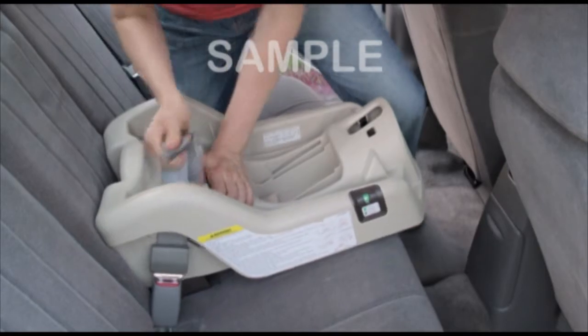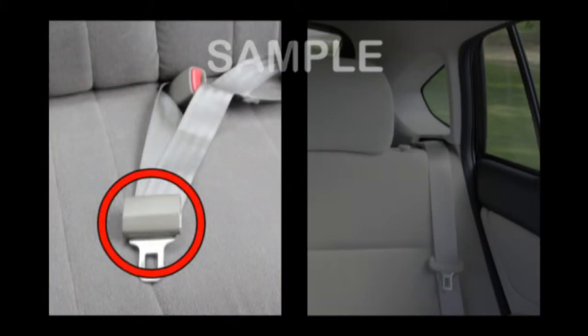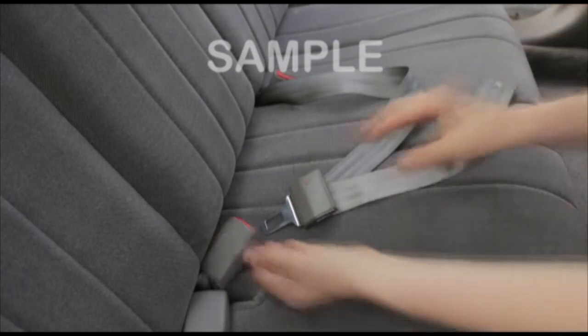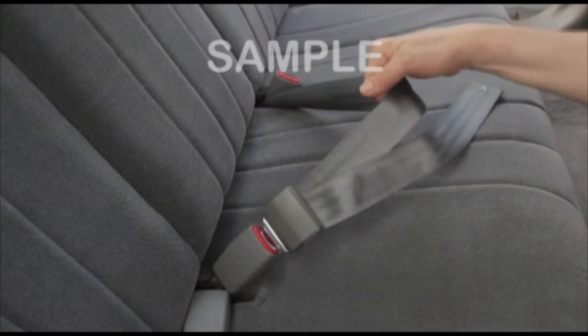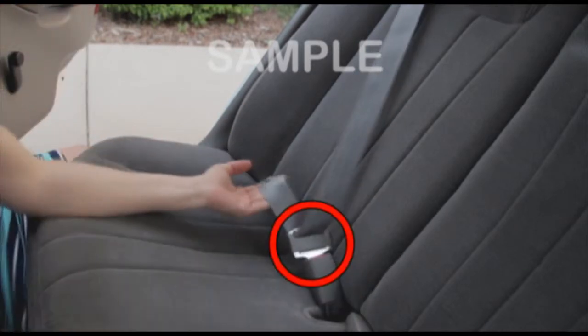To have a tight installation, you need to lock your seat belt so that it stays at a fixed length. Your seat belt will lock at the latch plate or at the retractor. To determine if your seatbelt locks at the latch plate, pull upwards on the lap portion of a buckled seatbelt. If the seatbelt stays at a fixed length and does not slide through the latch plate, the seatbelt locks at the latch plate.